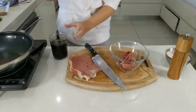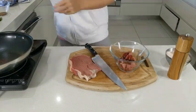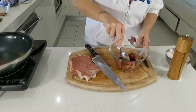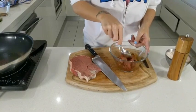into your little bowl, you don't need much of this. You literally need, a tablespoon will do about 100 grams of beef, which is wonderful. Give it a bit of a mix, and like I said, ideally overnight, 24 hours. If you don't have time, there's nothing stopping you from cooking it straight away.